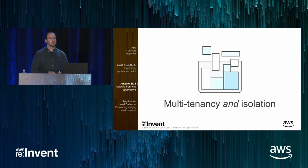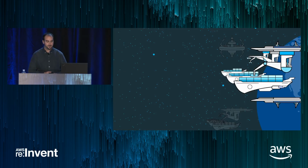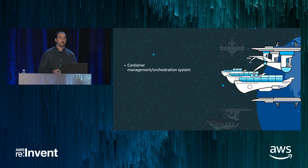But before we go too far into this, let's just go over quickly a little bit more about ECS. So at its heart, ECS is basically a container management or orchestration system. So this means that you just tell it what you want it to do. For instance, take these containers and run them across these hosts, and it'll do it all for you. And it really hides a lot of that complexity around managing Docker and distributing tasks behind a really nice API.